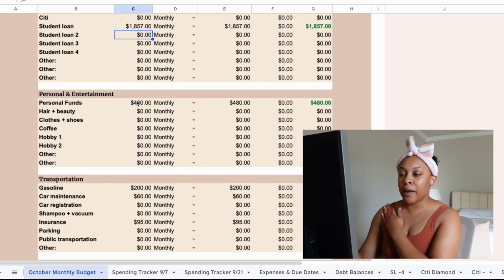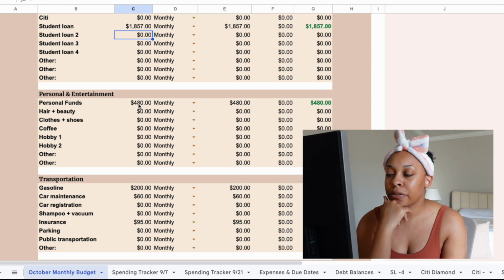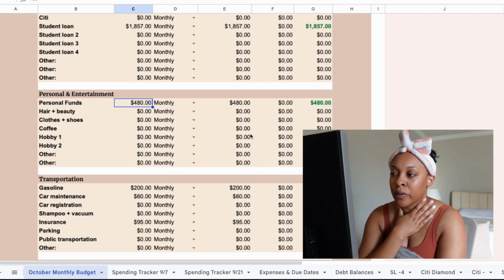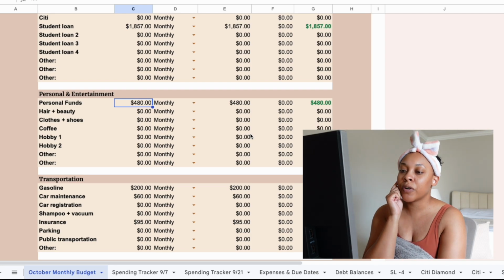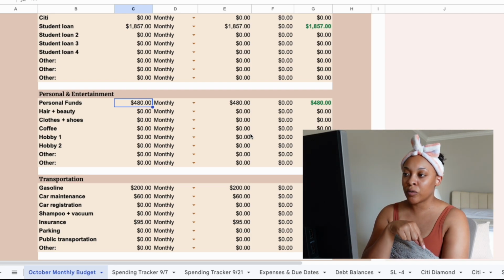For personal funds, I budget $200 a paycheck, so $400 a month. That is a joke. $200 a paycheck. It is a joke. I am almost always over and having to pull from my buffer funds, so I do need to make sure that I have enough personal funds. And knowing October has Halloween, the kids are going to want to go out and get costumes, and I want to pass out candy this year.